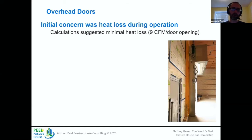In terms of the doors themselves, we looked at what impact this is going to have. We looked at some studies and calculations done for person doors, I think in Germany, to try and get an assessment of how much heat loss there would be. We used that to help inform calculations for this project. We ended up calculating about 9 CFM per door opening. Is that actually the case? We'd have to really measure it, so it's not confirmed. They are fast-acting doors, so they go up and down quickly. So there wouldn't be a substantive amount of loss, provided they're closed readily after the car enters. But we don't know this for certain.